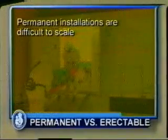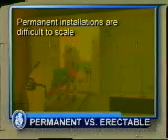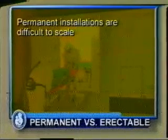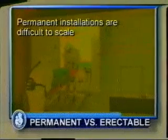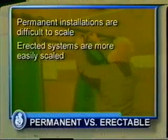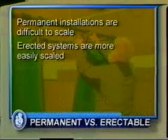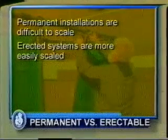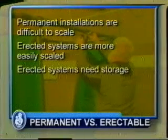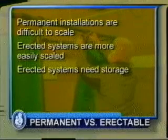Permanent installations are difficult to scale to the need, so the system throughput is generally fixed by the number of ambulatory and non-ambulatory shower heads. Erected systems can be scaled more easily because the equipment needed for more than one bay of shower heads can be staged in the storage area and, space permitting, deployed if the number of patients requires.